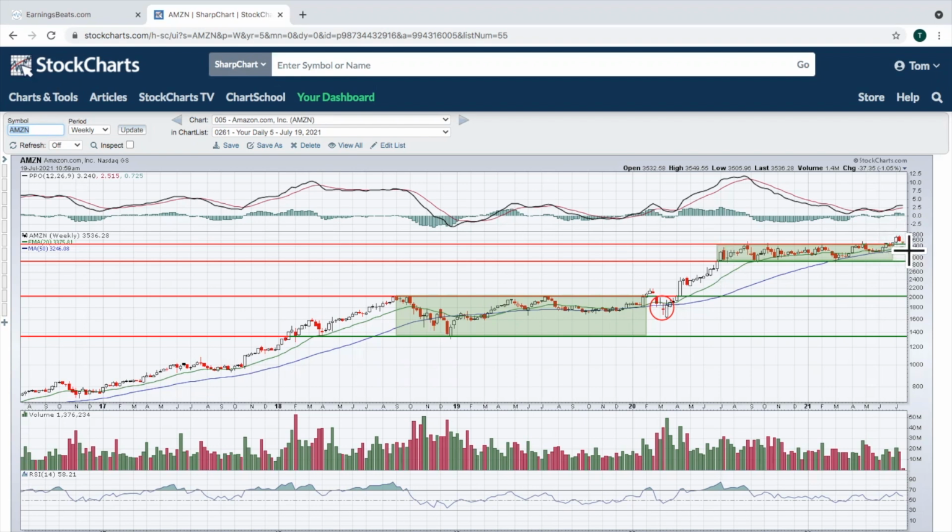I would watch that 20-week EMA, which is at 33.75. I don't know if it goes down that far, maybe even, throw a little monkey wrench into the chart, maybe go a little bit below that. But I think this breakout's significant in Amazon. I think this pullback's an opportunity.